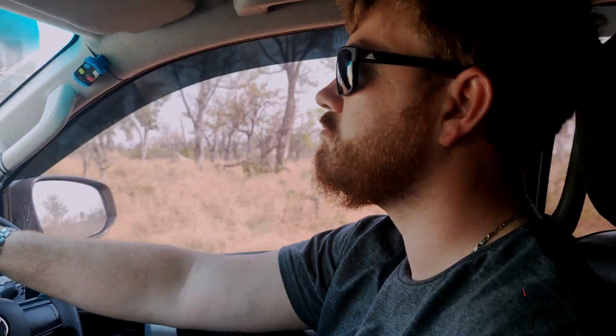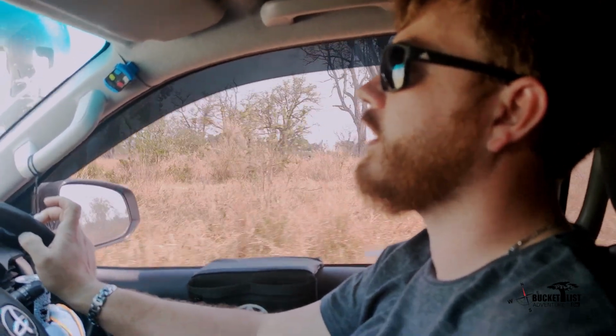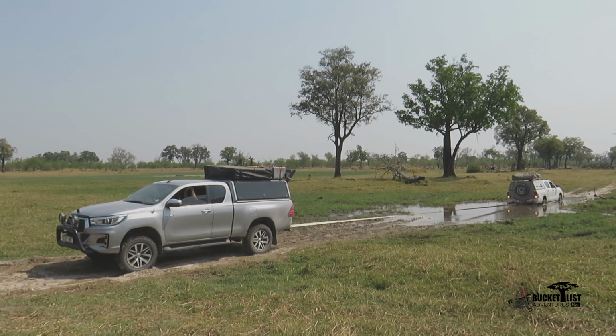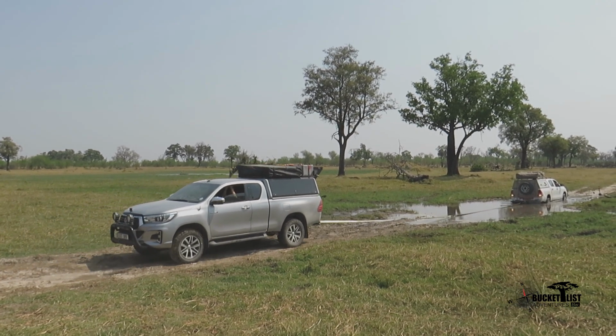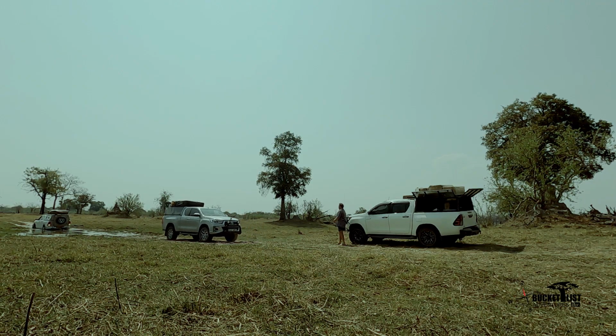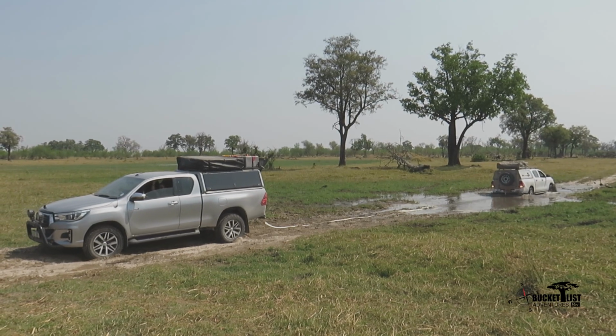But we've been snaking through the bush now for about 2 hours, still looking for it. We have got so many flooded areas and roads that we can't get through. We actually had a few people that were stuck and we had to help them. Some people were recovered by other people, but we helped the one gentleman. We found out he was actually our neighbor at the Khwai camp. So I think it was a coincidence that we bumped into him.